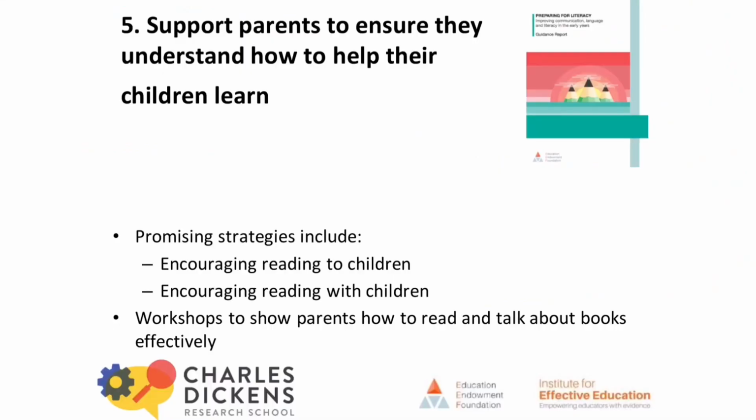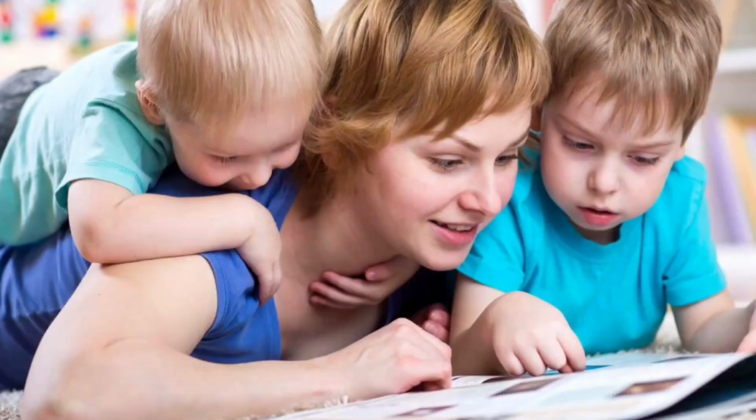The 5th recommendation is to support parents to understand how to help their children to learn. Parental engagement can be really, really challenging, but it's got the potential to help the children to develop their literacy, their language and their understanding. Promising strategies include encouraging parents to read to children before those children learn to read themselves, then to read with children. And this is something that we might need to teach parents via workshops or videos.